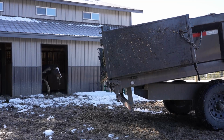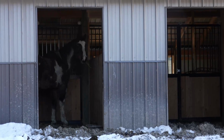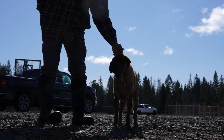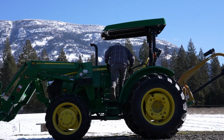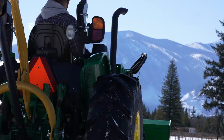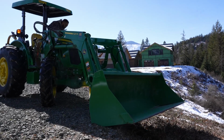It's going to add a lot of cushioning for them. It's going to soak up that mud, and it's just going to be a lot better for them. We've needed this for a long time. Finally, we were able to find some wood chips. It's very, very exciting for me. Got wood chips on the camera.